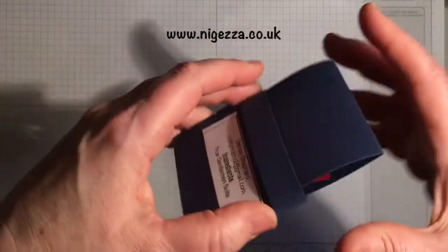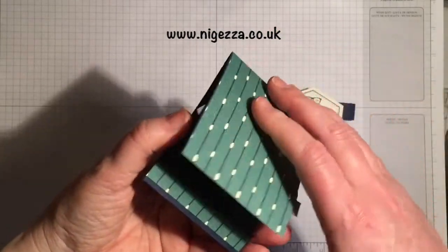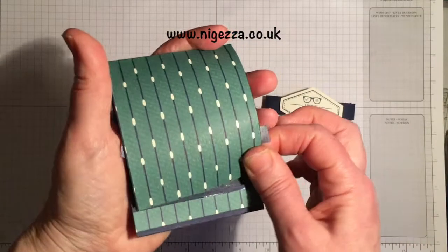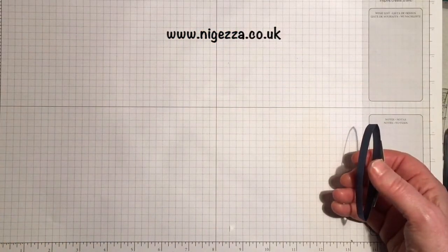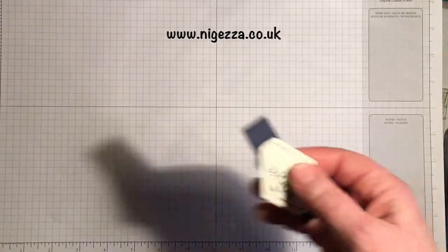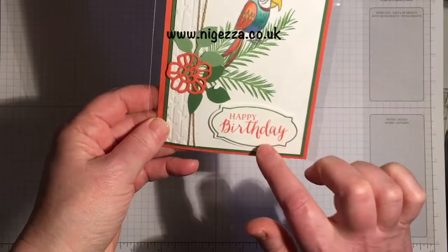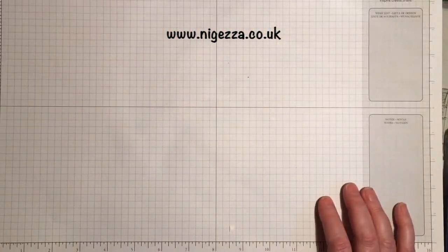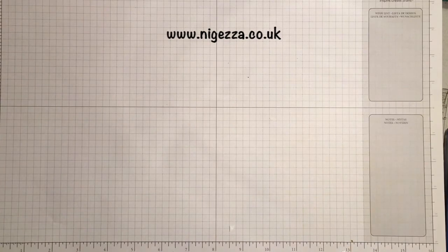Love this set. Nice little belly band. And, oh, Dime bar. Very nice. Like that. And that is from Denise Shepherd, and she's Crafty Hobby 2. I like that card. Really like that. I like the fact he's got a little hat on. And that is from Helen Winstone, and she's Crafty Bunnies.